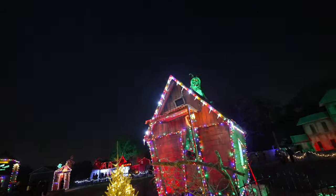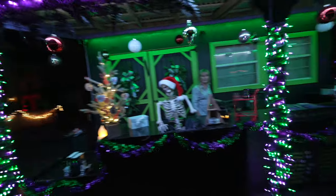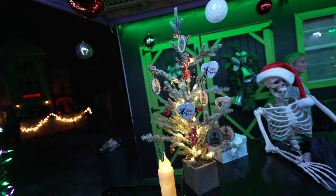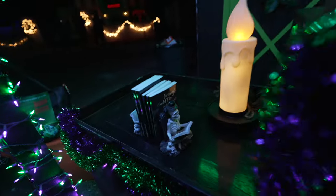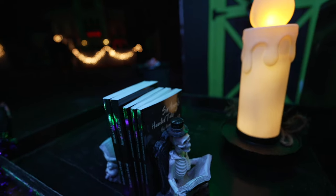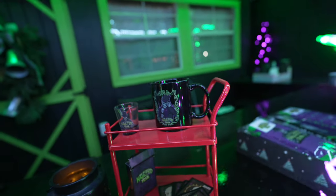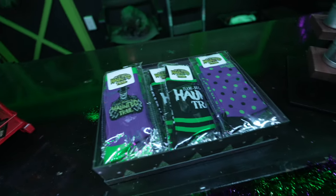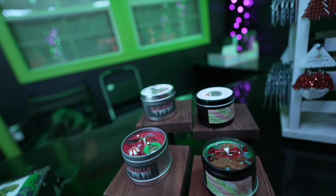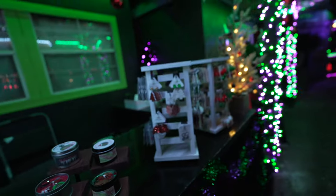Micah's back. Hey. And Abby. Hi, Abby. Oh, it's Krampus. It's the season. And right over here at Sir Henry's Swag Shop, what do you guys think you could buy? You can get some swag. They have some amazing Sir Henry ornaments, handcrafted, stunning ornaments. Of course, the Sir Henry book, Haunted Tales. You can pick that up right here at the haunt as well. As well as some stickers, coffee mugs, and toothpick holders. Okay, these are pretty cool. Some Haunted Trail socks, even some holiday haunted Christmas candles, even Krampus cookies. That sounds amazing. Lots of fun stuff over here.